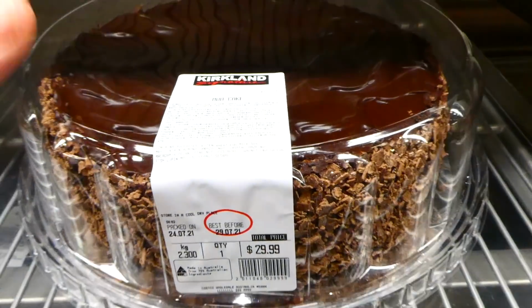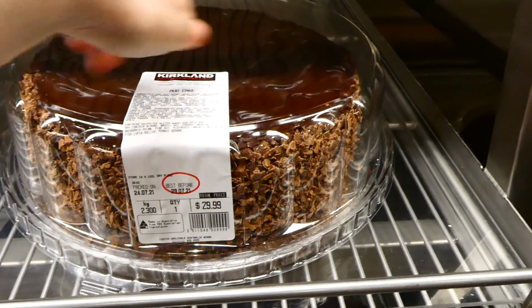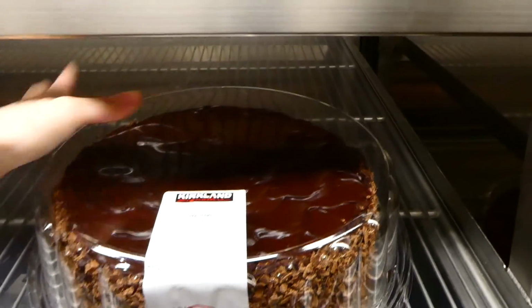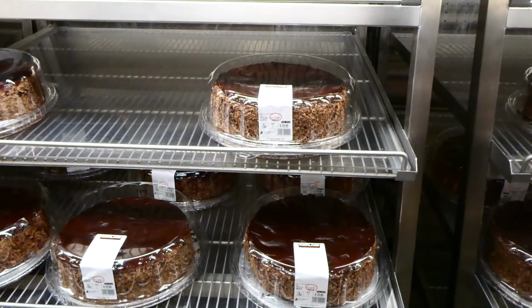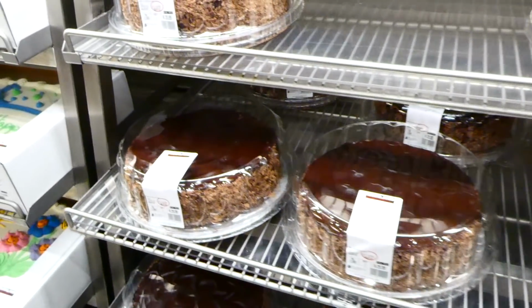They're super delicious, a really, really moist cake, and they've got the chocolate shavings around the outside and the chocolate ganache on the top. So you can see here, and I know during the holidays they'll do designs, and you can buy them already pre-iced, is what you would call it, but they're really, really tasty.